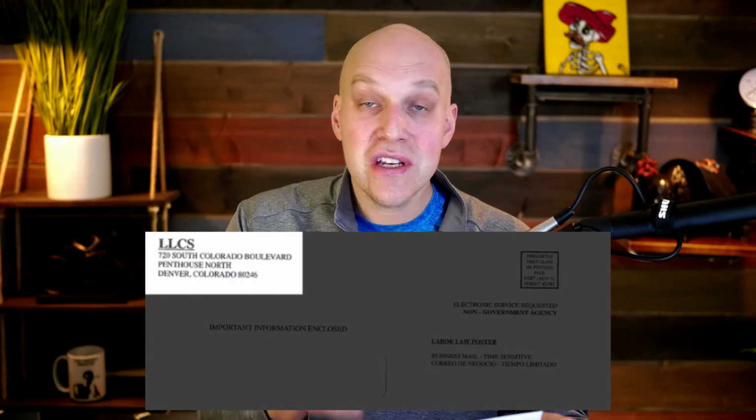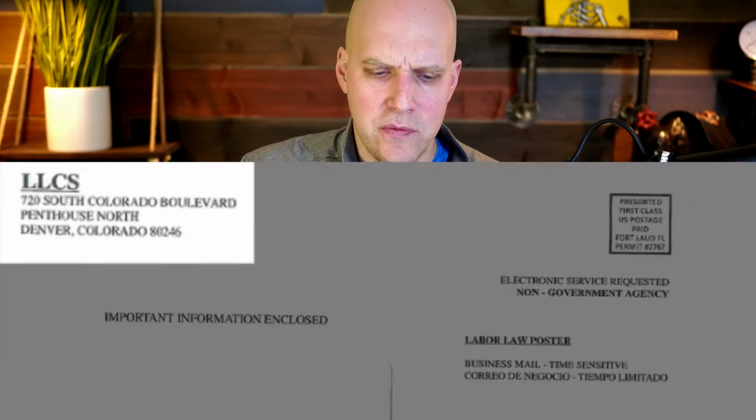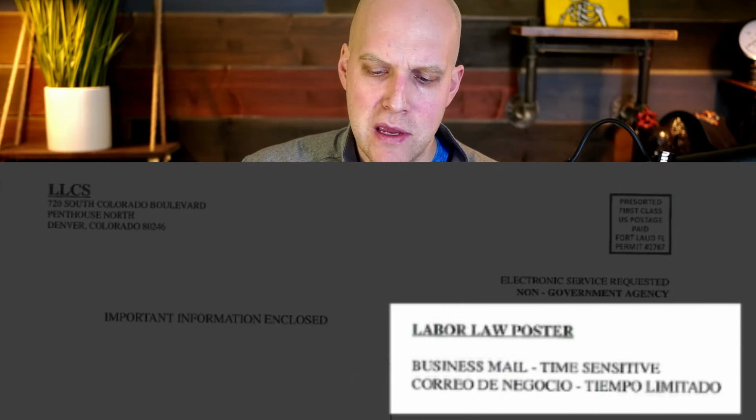It looks pretty official, and I'll put this up on screen so you can see it, but it says LLCs. It looks kind of official, right? I just set up an LLC in the state of Colorado, so it also looks official because it's coming from Denver, Colorado. And it says that it's a labor law poster, it's business mail, time sensitive, etc., etc. So important information enclosed. So when you open this up, let's take a look at a couple things on here.